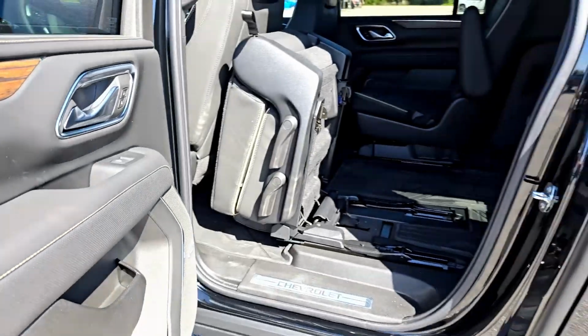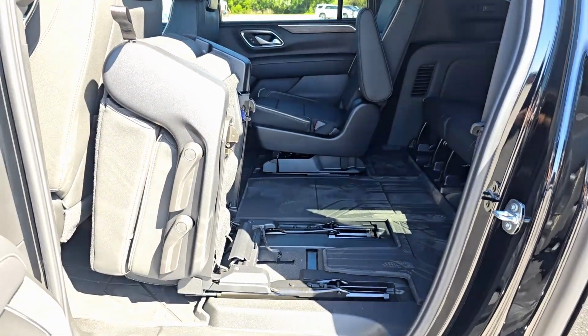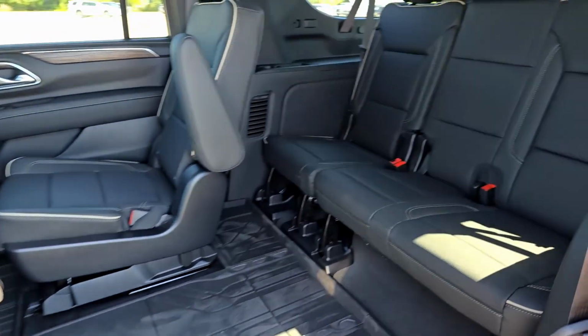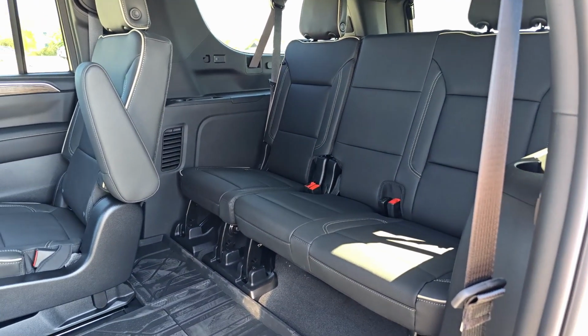Now we're gonna go straight for the third row seat. See, this is with the seat folded up, and this is how much room you have in the third row seat. With this much room, you can just walk in. This truly has room to party. I have plenty of headroom, shoulder room, and knee room. I also have my own vents, my own light. There's a USB charger right here, cup holders, and I can move this seat out of the way with a push of the button.